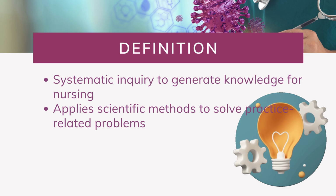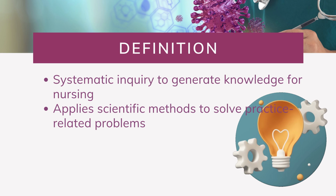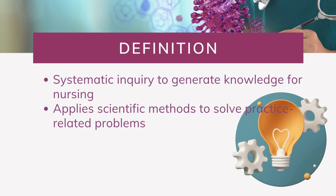What do we want to find out? What do we think is causing it? How do we test our idea? What does the data tell us? Say, for example, you believe that educating diabetic patients using videos instead of printed leaflets could improve their compliance. You can design a research study to test that hypothesis. That is scientific thinking. And yes, nurses do that too.